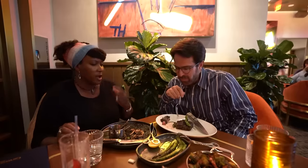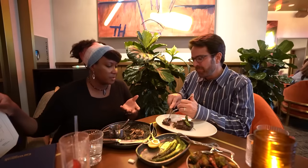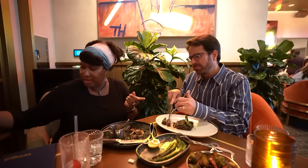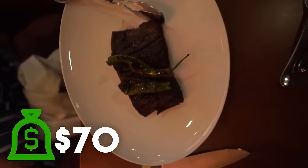Oh, that's really good. A little charred topping. So that domestic rib cap is just Snake River Farms, Eastern Idaho, that's it. That's probably just salt and pepper. It's what it tastes like. It's perfect. And that rib cap is a $70 cut. I would certainly get this again. If you love rib cap, this is a great rib cap here in Vegas.